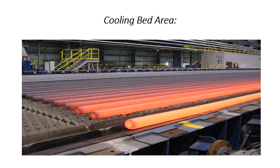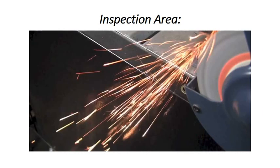A sample from this product is extracted and sent to the central laboratory for mechanical testing. After passing various slicers and cutters, the products will be sent to the packaging area where the products will be tested.